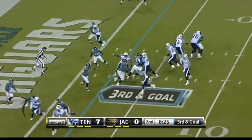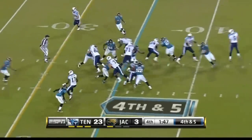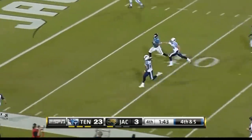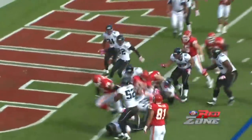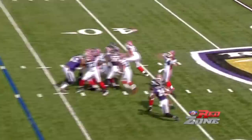Three plays later, third and goal. Collins throwing left and milking the clock on that drive. Tennessee gets it back, trying to put the game on ice, and they did exactly that. Chris Johnson, 35 yards. Ryan looking at the end zone, and give it to Charles. Cutting back inside. There's a 4-yard touchdown run by Kate Nealis.